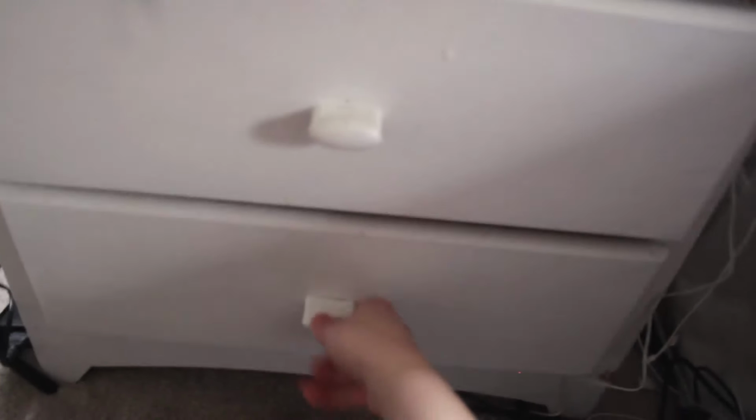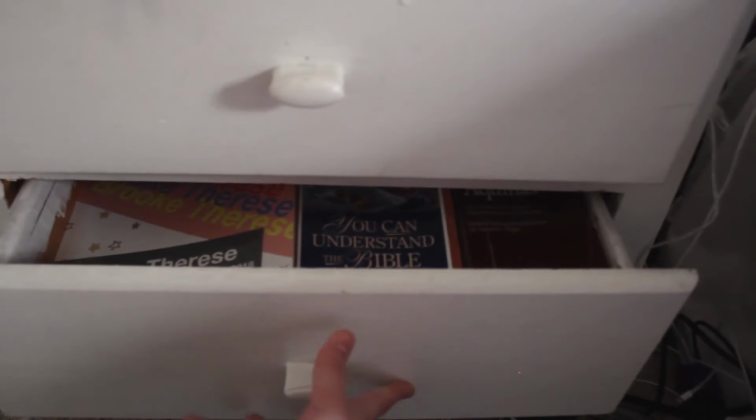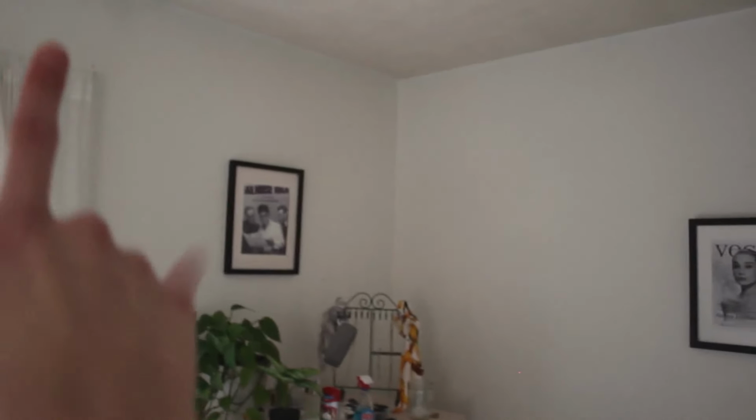So these drawers are packed full of books and I have nowhere to put them. So I'm gonna put a shelf here, I think. And then I also want to do a cork board up there, I'm thinking. We'll see. So before I get my can of paint, I'm gonna go ahead and move my bed to this wall so that I can have a clear space to paint. And then I'm going to go ahead and go to Lowe's and get the paint.